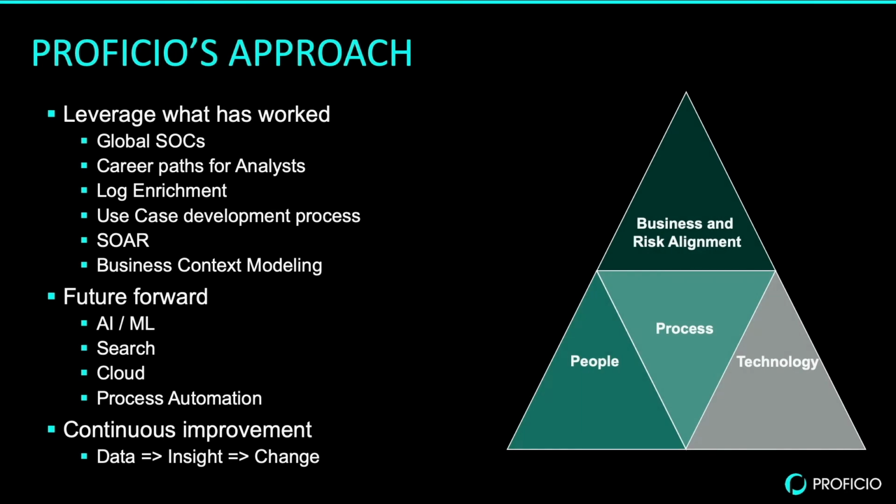So what is our approach? We use global security operations centers. We run 2 shifts in Singapore, 2 shifts in Barcelona, and an extended shift in the US. This allows us to have people that are highly skilled and qualified at all times, and to do it in a cost-effective way. Singapore is about 40% less to run a security operations center than the US. Barcelona is about half the cost, just as a quick number.